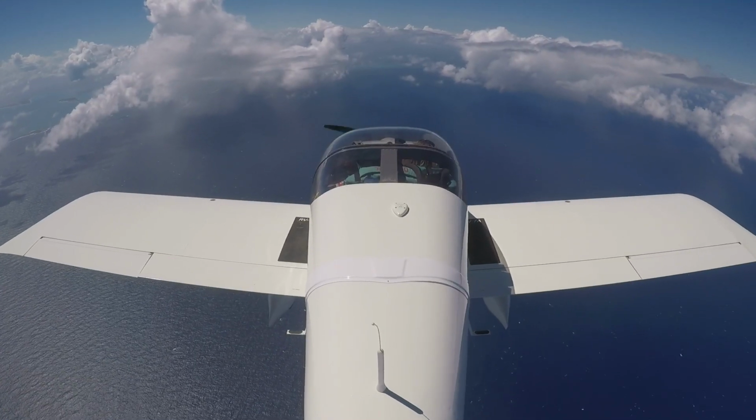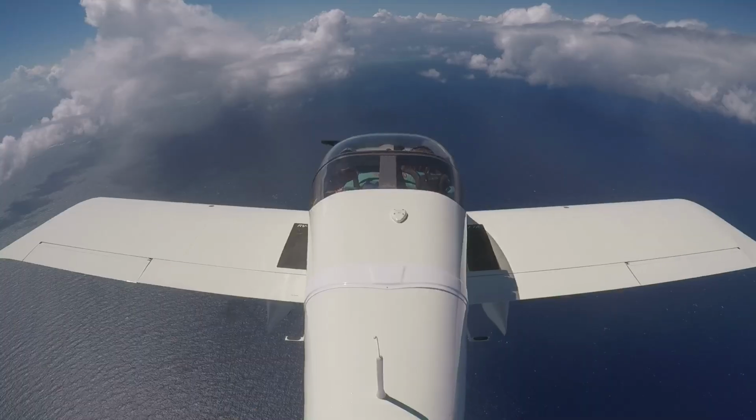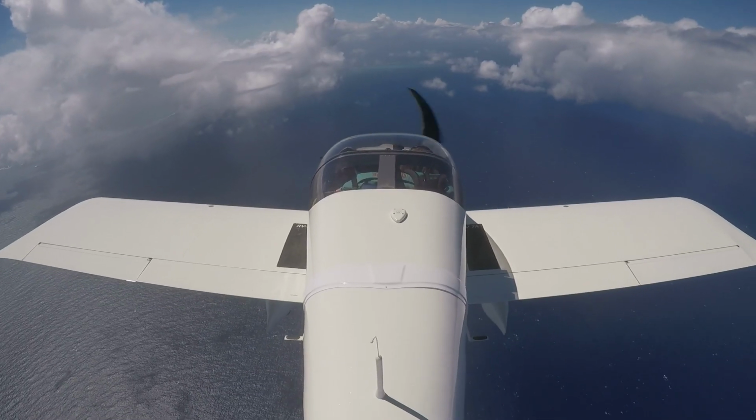Provo approach, good afternoon, RV7, Charlie Golf Kilo Delta Mike. We are at 6,200 and descending. Would request a brief island tour over the Caicos Islands and would like to go as low as possible. Confirm we are coming into land into Provo. Charlie Golf Kilo Delta Mike.